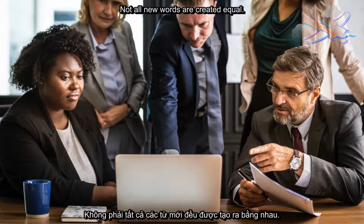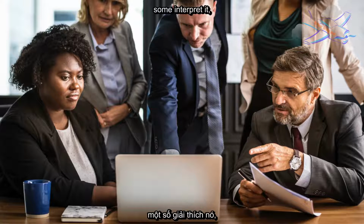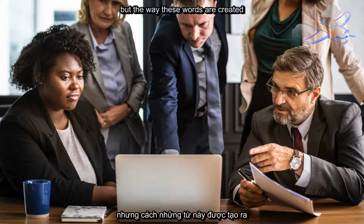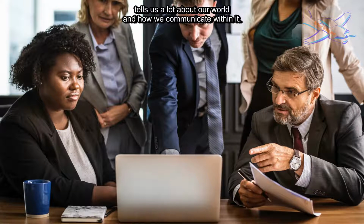Not all new words are created equal. Some stick around for millennia, some adapt to changing times, and others die off. Some relay information, some interpret it. But the way these words are created and the journey they take to become part of our speech tells us a lot about our world and how we communicate within it.